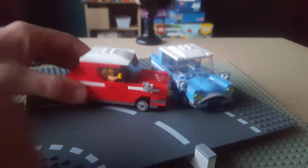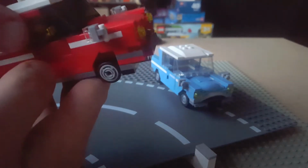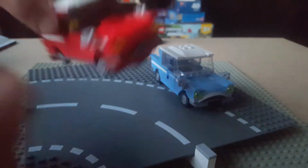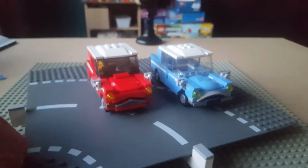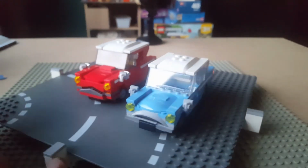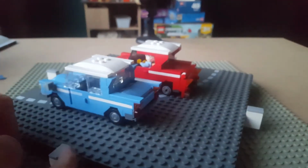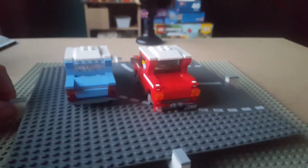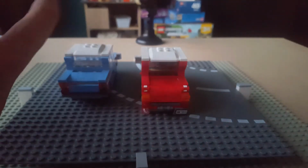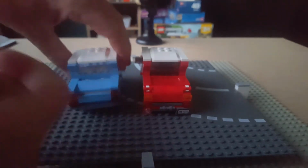Totally scored on actually integrating some glass on these mirrors. So I think that's 2 for me. And you've seen I've integrated an engine, which is awesome. So we've had the side and we've had the front. Now all we need to check out are those rear ends. I'm pretty excited now. So let's check out those boots.